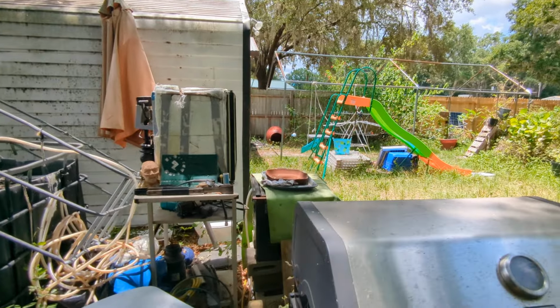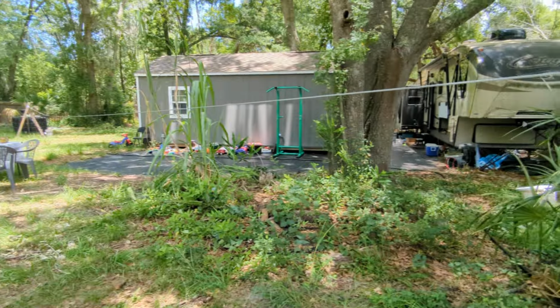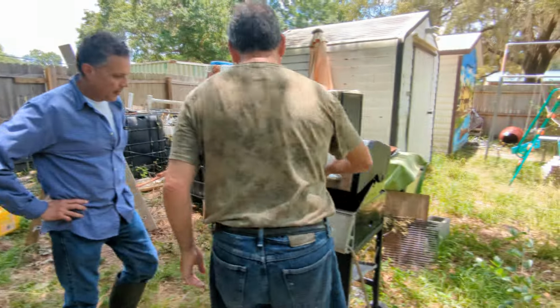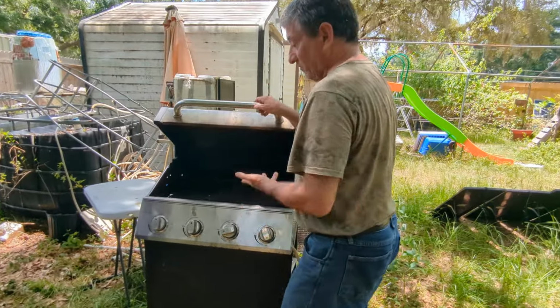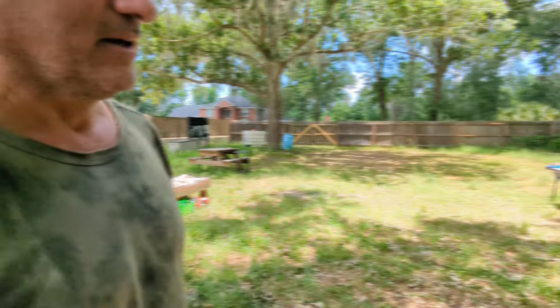There's a cook stove there, but we'd love to show you. Let's just take them inside for a second and show them the cooking. This is a barbecue that we use, and we modified it to run on the biogas, but we cook on it all the time. And then inside, if you hit pause for a moment, I can show you.